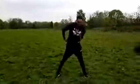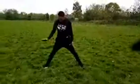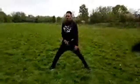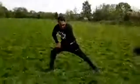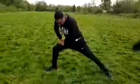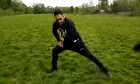Side to sides now, so big wide stance. Keep one side straight, the other side we're going to bend, and again, make sure the knee doesn't go over the ankle. So stride forward, knee behind the ankle, then bend, and then feel the stretch on the inside leg there. Holding it for 15 seconds.